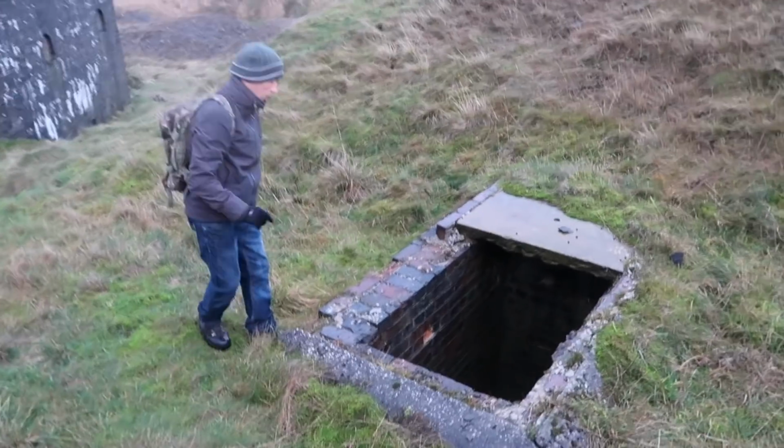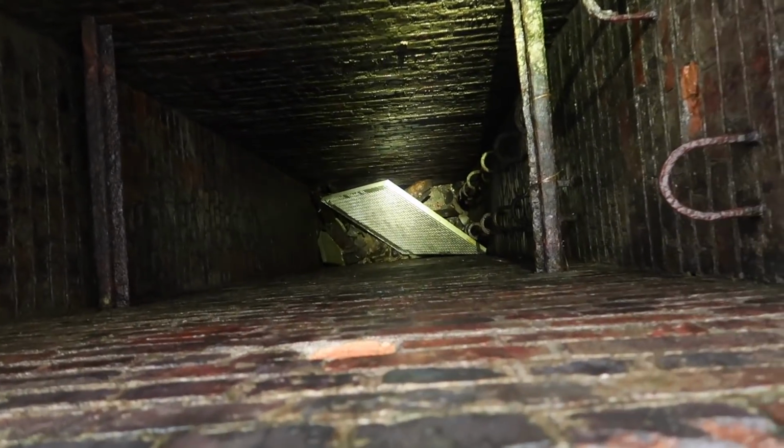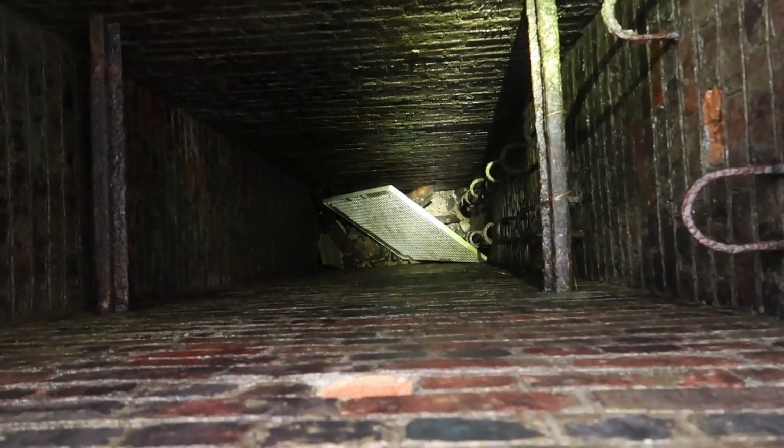Don't tell me that's an open shaft. Obviously there's no real great depth there, near water at the bottom, but there is water going down there. I wouldn't like to go down there.